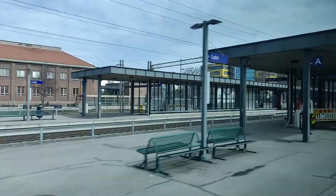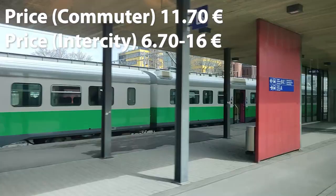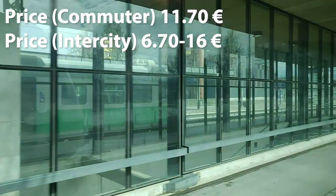The price of a Helsinki to Lahti ticket on this commuter train is always 12 euros. However, keep in mind if you book in advance, you might be able to get a cheaper ticket on the irregular and less frequent intercity services, which cost between 7 and 16 euros, with prices increasing closer to departure.